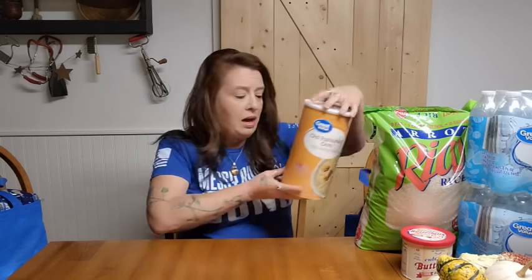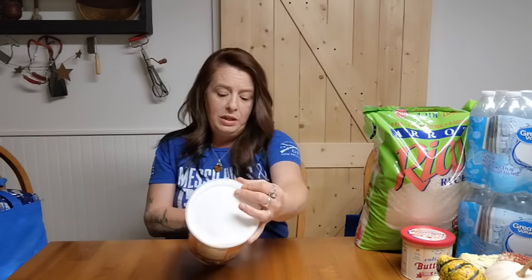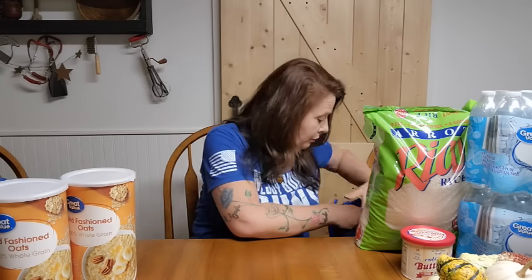The next thing I got was 2 of these 42-ounce old-fashioned oats. We love old-fashioned oats for so many different things. We make breads and muffins, instant oatmeal breakfast type things, all sorts of stuff like that. There's so many options for that. Also, your oat milk, if you wanted to go that route. If you don't have access to fresh milk, oat milk is pretty good and it's really easy to make.